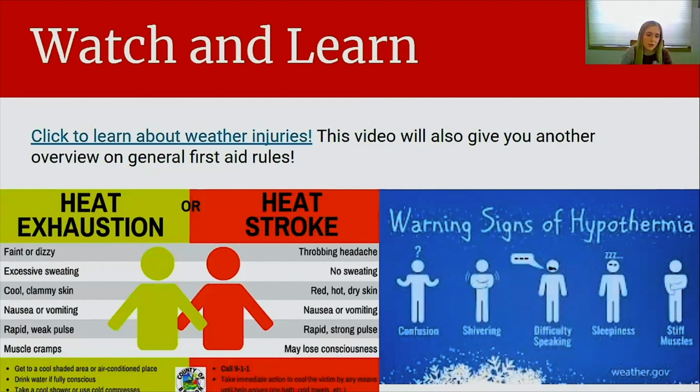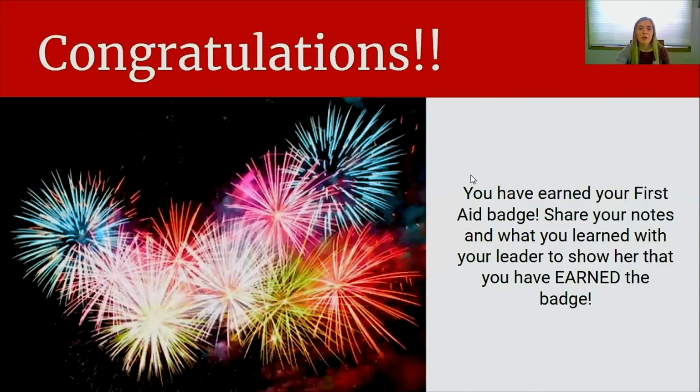On the bottom here, you can see that it says to get to a cool shaded area, drink water if conscious, and take a cold shower or use a cold compress. So pretty much just reducing the heat that this person is taking in. And then make sure to know the warning signs of hyperthermia. Hyperthermia is very serious. It can cause confusion, shivering, difficulty speaking, sleepiness, and stiff muscles.